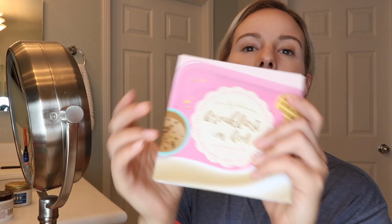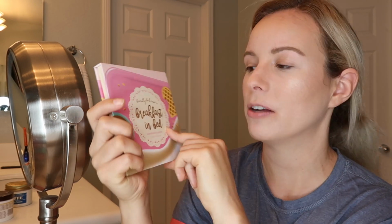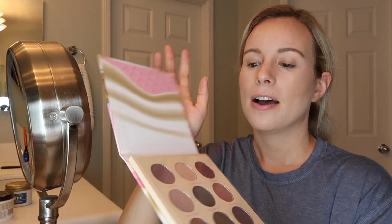So I just got this new palette called Breakfast in Bed. I love this. This is my favorite eyeshadow palette right now. It's by Beauty Bakery, an indie brand, really cool brand. And this is what it looks like. It has a lot of purples, grays, and a blue in the middle, but I love it. I've been looking for a purple palette forever, because I really just love doing purple eyeshadows. I've always loved that, and this palette is it.